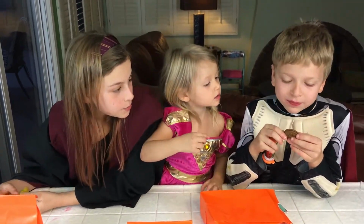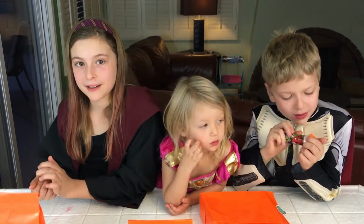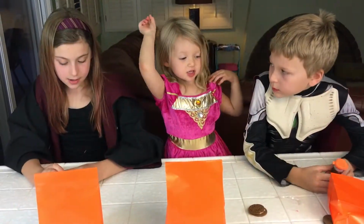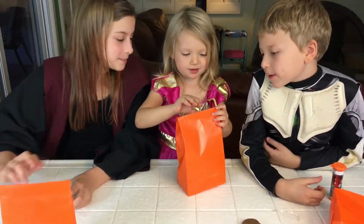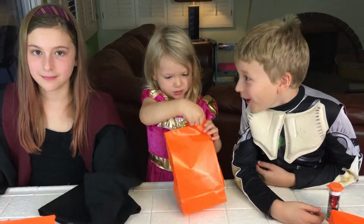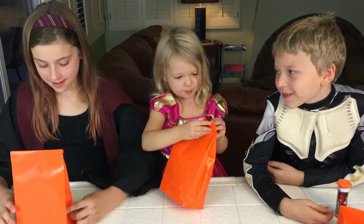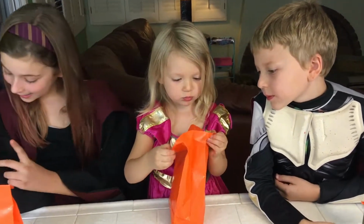It looks like a gingerbread one. Yeah, those are dog treats. Oh, I would have taken a bite of it. Now I'm gonna take this one. I wanted that one. Need help? You should take that one. I'm getting the bad one. I think it's like... No, it's not.